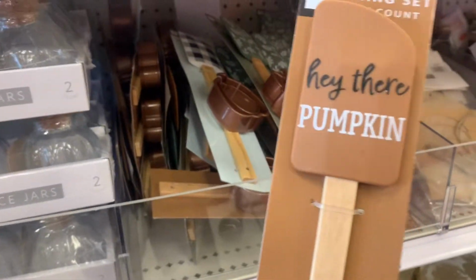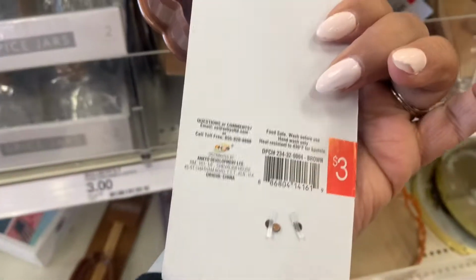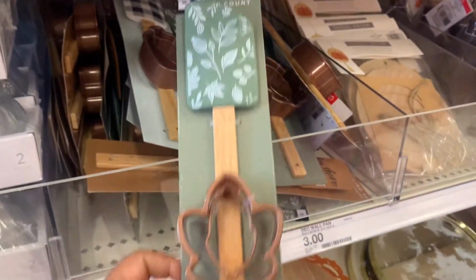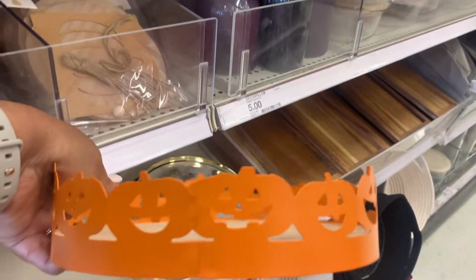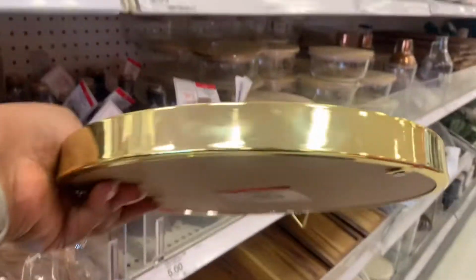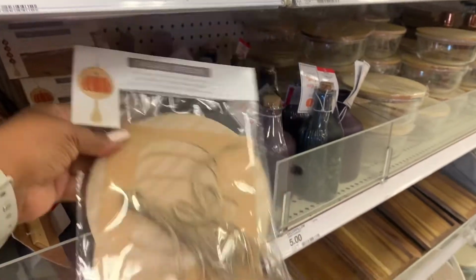Let's see. Baking set, $3. I got the two little cookie cutters and the spatula. $3. I got this one. And this one. And this one. So, nice little trays. $5. Another orange. And this color. This is like foggy. Cute. $5. And of course, I got DIY tassel decorating little kits.